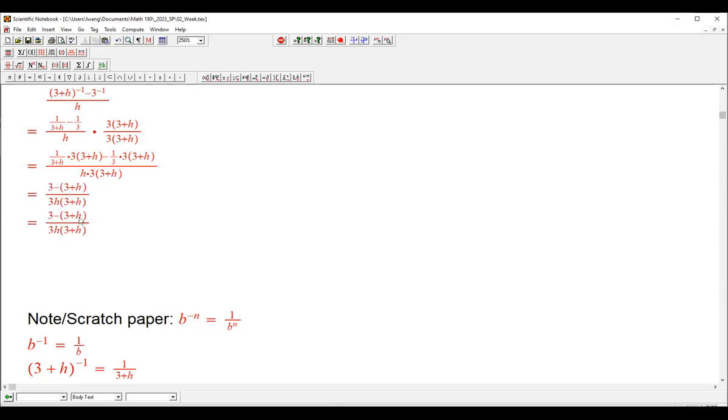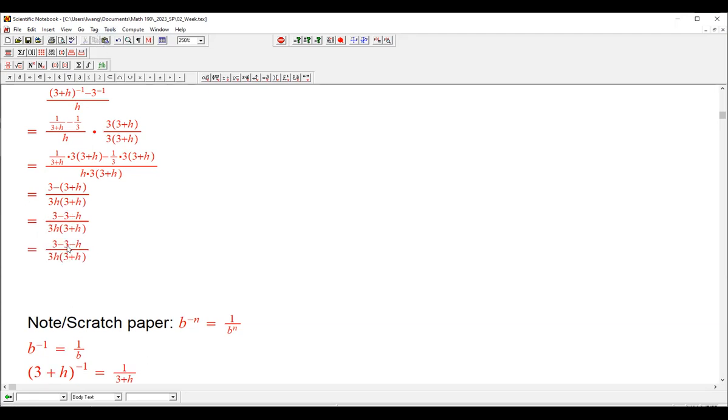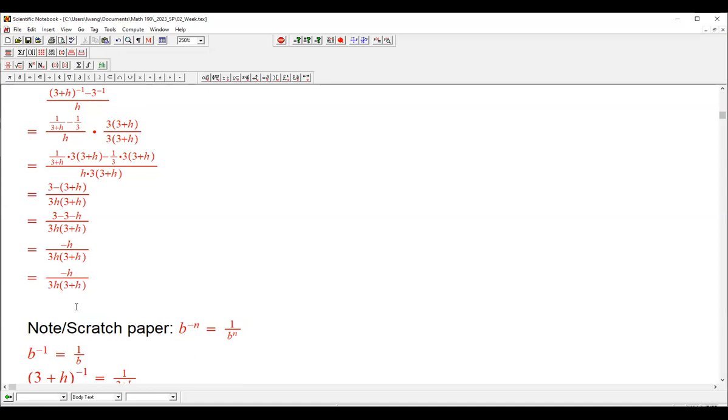So now we're going to open up the parentheses. The negative sign is going to apply to 3 and h. We get negative 3 minus h. Be careful. If you forget to change the plus h to minus h, you are making a mistake. So the next step would be just a negative h. Now h and h can be reduced. So in the end, the h is gone, and this is just negative 1.